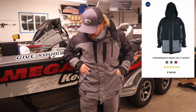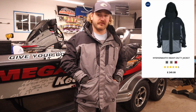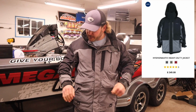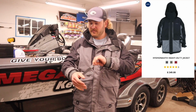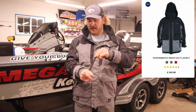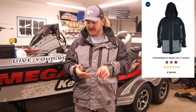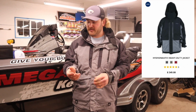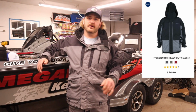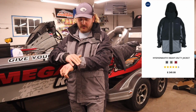Hand pockets there. Those ones work really well for keeping a tray of tungstens in there and bags of soft plastics. I like those a lot. Two Velcro strips there to keep your sleeves watertight. If you're reeling and stuff, you'll get water thrown back on your hands and it can drip down into your sleeves and you'll get wet, which isn't the end of the world, but it's nice knowing that that's not going to happen with the Afco Hydronaut.